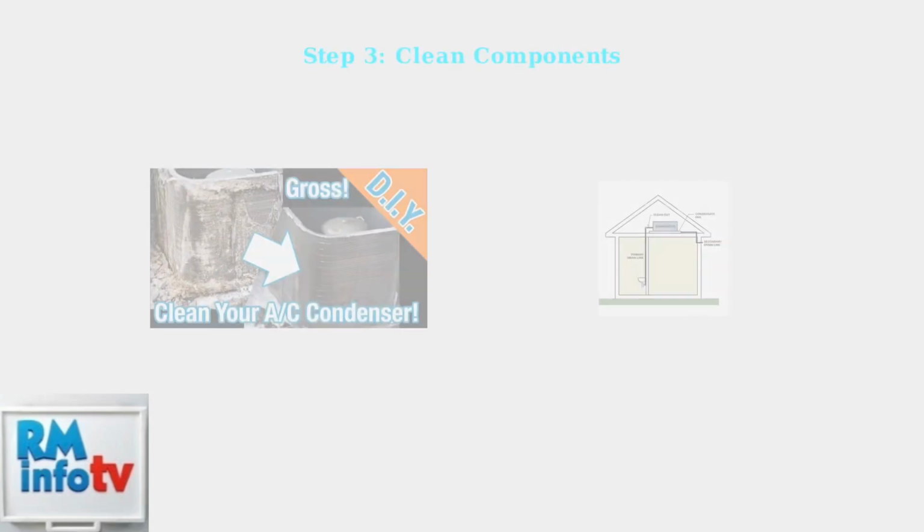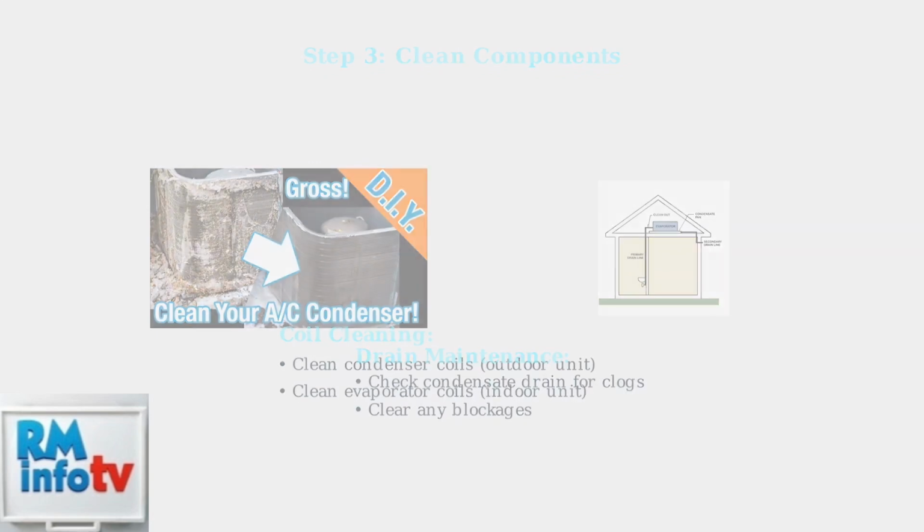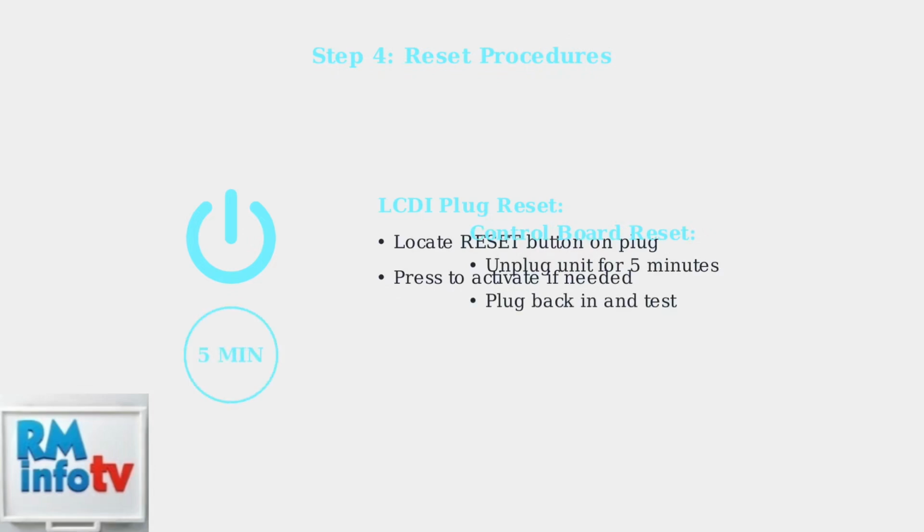Clean the condenser and evaporator coils, as dirty coils force the unit to work harder and draw more power. Also, check and clean the condensate drain to prevent water backup issues. Try resetting the unit. If your AC has an LCDI plug, ensure the reset button is active. For a complete reset, unplug the unit for 5 minutes to reset the control board, then plug it back in.